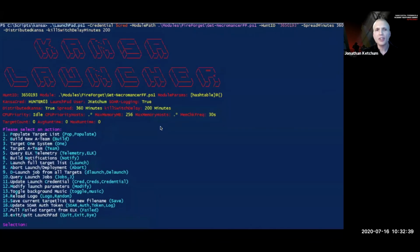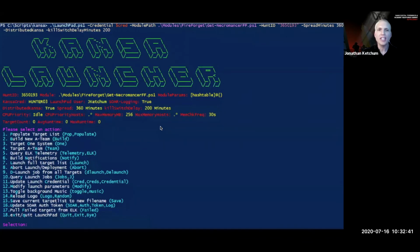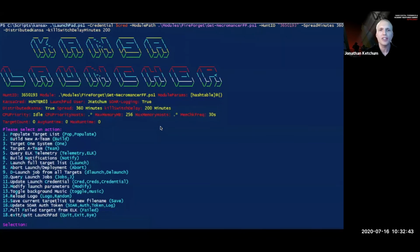So there's several ways that you can solve that. We solved it here with a Kansa launcher, basically an interactive prompt that allows the hunt operator to dynamically choose their population target list, to build all the parameters, to set all the safeties, and launch or abort as necessary, as well as collecting telemetry and sending out notifications. This part has not been open sourced yet. We're working towards that.